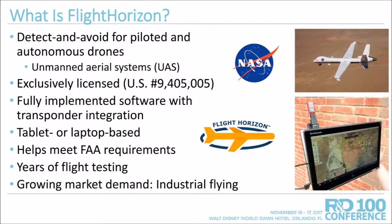So it has years of flight testing. We'll talk a little bit about that. And Ricardo was the initial inventor and flight tester of this. And it's really designed to meet a growing demand for what we call industrial flying, which is focused on long-range flying for inspecting things like bridges, pipelines, solar farms, highways, all of the infrastructure that needs to be looked at regularly, that doesn't always get looked at. Really important growing need for public safety.